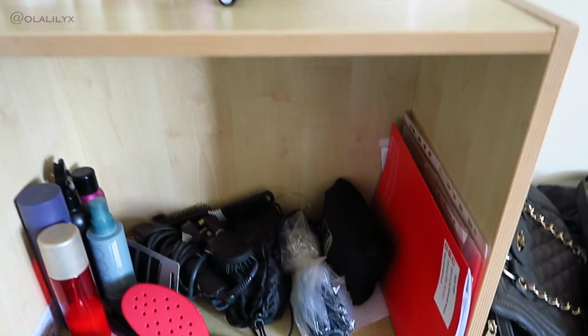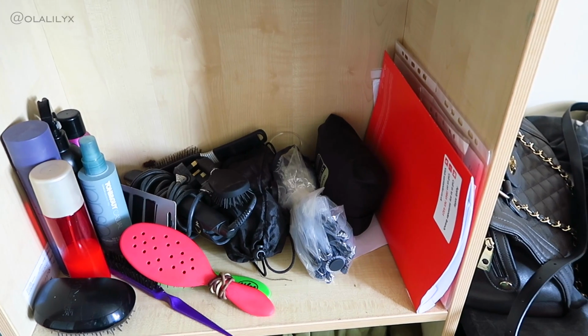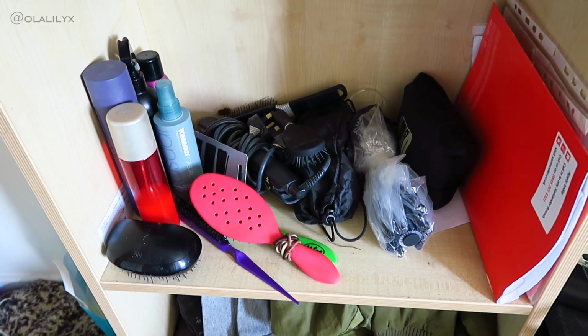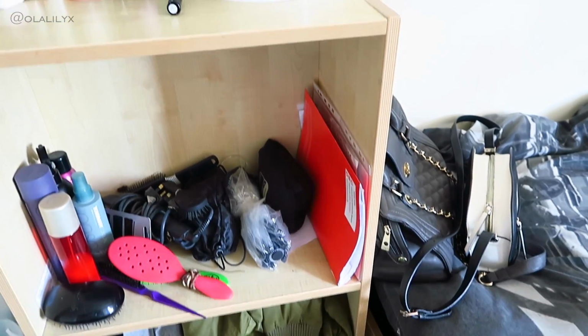Down here is like my hair drawer thingy. This is really messy. Well, it's kind of miscellaneous random as well, because you have umbrellas and a small tripod, hair brushes, hair straighteners. And then at the bottom I have some coats and some throw-ons and hoodies that wouldn't fit into my wardrobe.